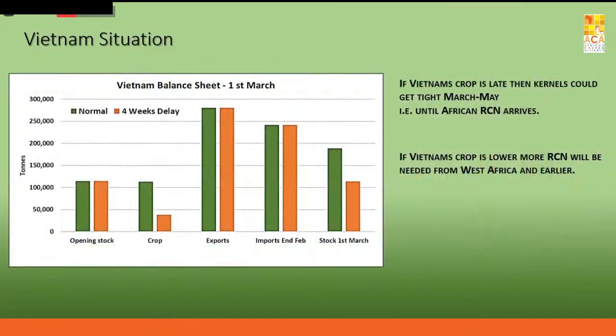So looking at the Vietnamese situation, and I'm spending time on this because the sentiment in Vietnam is critical to the development of RCN buying. And it's there in Vietnam that we have the question mark over the crop. So if the crop is late, we should see the supply of kernels get quite tight, which might mean that RCN is needed earlier.